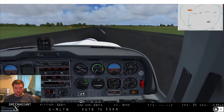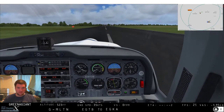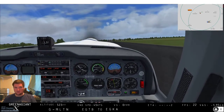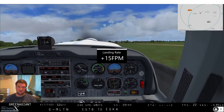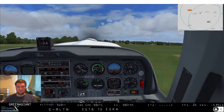Keep the rippings in the green. T's and P's are good. 60 knots, rotate. Up we go. Massive lag spike, thank you. And let's get ourselves trimmed for climb.